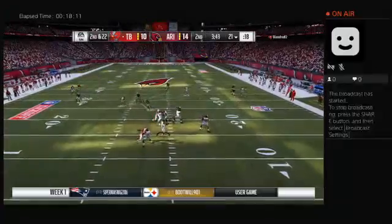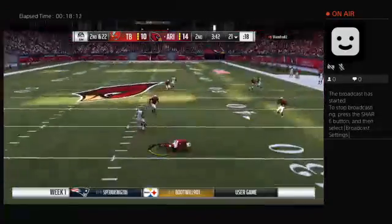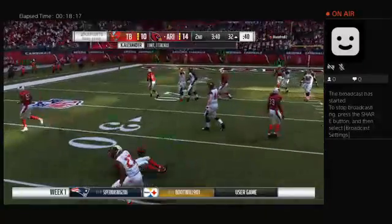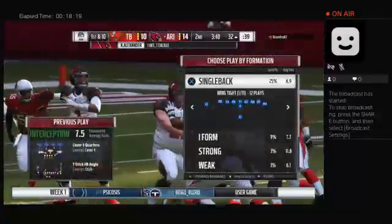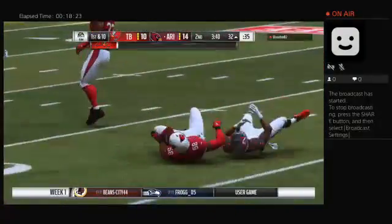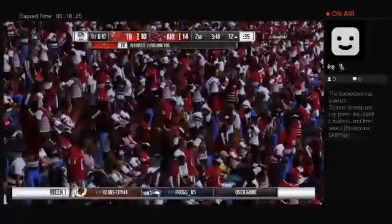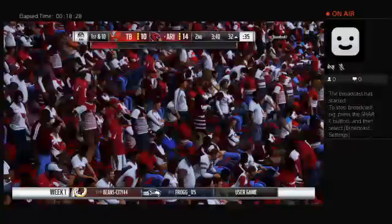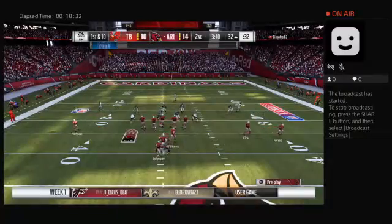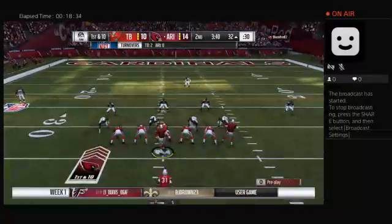From the gun, Winston. And he fires one that's intercepted. Picked off by Quan Alexander. And they are going to set up shop at the 32-yard line. So that's back-to-back drives where they've thrown an interception. Ordinarily, we look at the offense and say, what's going on with your scheme? Maybe we should look at the defense and just give them a whole lot of credit. They've got them frustrated right now.